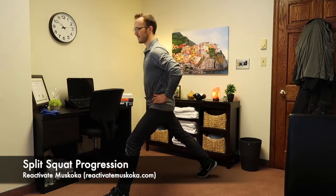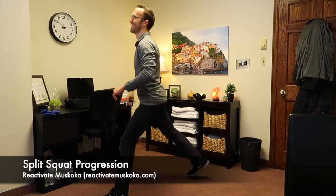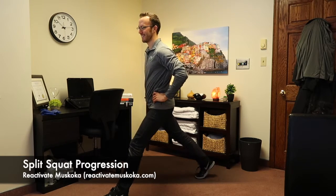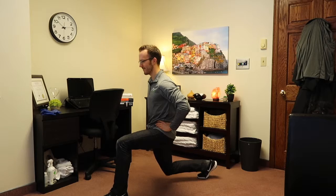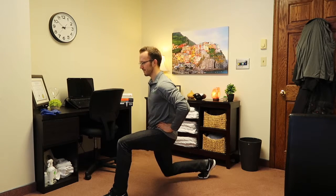Start with your feet really wide apart, one foot in front of the other. Do not lean forward, keep your body in a straight line. Place your hands on your hips and drop your torso towards the ground in a straight line. You should feel the effort of exercise on your front leg, as well as a bit of a stretch in your back quad.